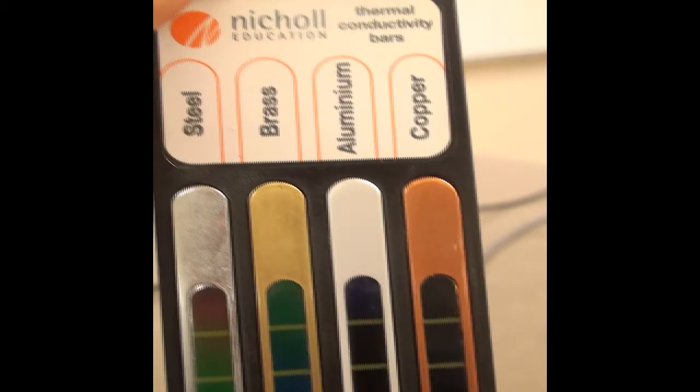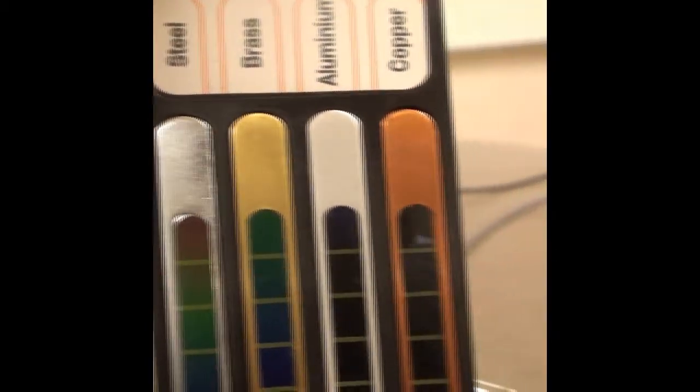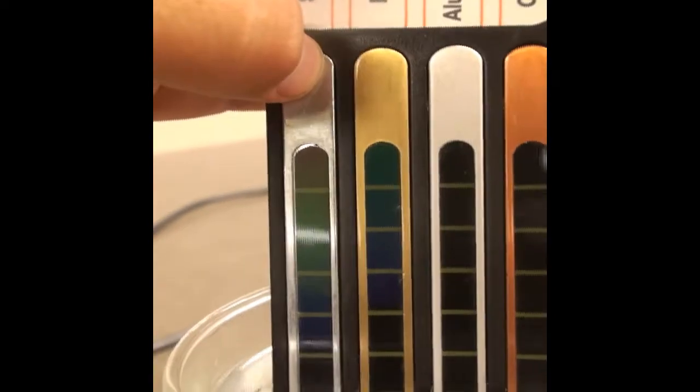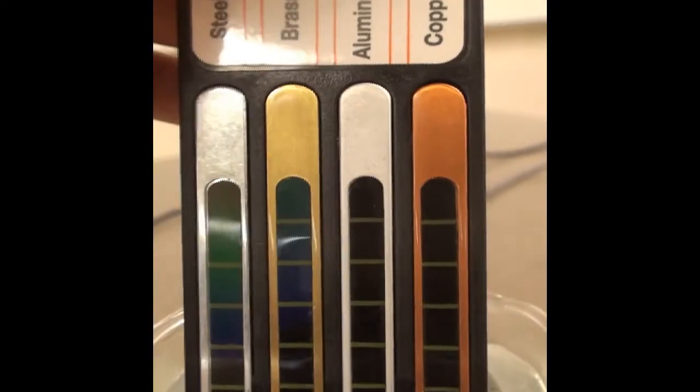And finally, the heat has flown up completely. Now they're all done. So if you put your hand there, you can see, oh yeah, it's hot. All of them are hot now because the heat has already flown all the way to the top. I put my finger up to the top, there it is. I can feel the heat just about the same on all of them. But you see the steel took more time and the copper was the fastest, okay?